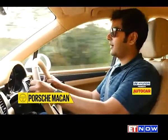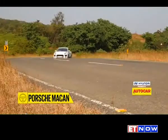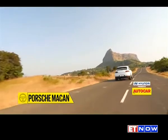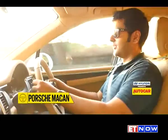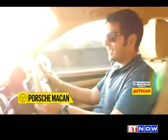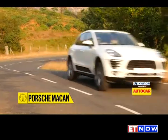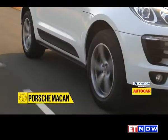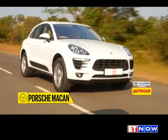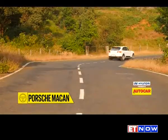Even this version of the Macan is a model that takes the sport in SUVs really seriously. We've said this before, and I'll have to say it again, that the Macan is a sports car on stilts. I mean, the way it turns in, the grip, the precision of the steering wheel, and even the way it brakes, it's all just incredible. The clever all-wheel drive system that can send up to 100% of torque to either axle ensures there's always immense reserves of grip, while the standard adjustable dampers do their bit to keep the Macan settled and composed at all times. And that sportiness isn't at the cost of comfort.